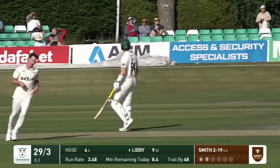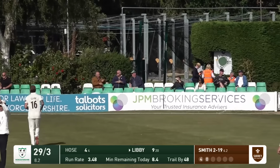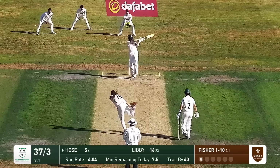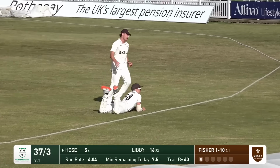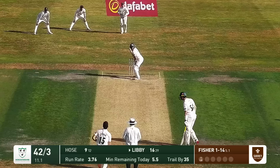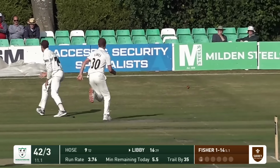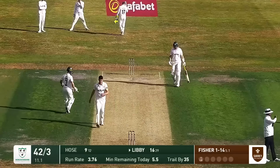Giving him a new focus. This one is another boundary for Libby, short from Nathan Smith, and Libby, who is not known for his big hitting. Cut into the onside, pulled into the onside rather, and there's a chase on. That's not the greatest. Good shot from home. Matt Fisher in, pushed into the offside and goes past the fielder who dives, but to no success and over the boundary.